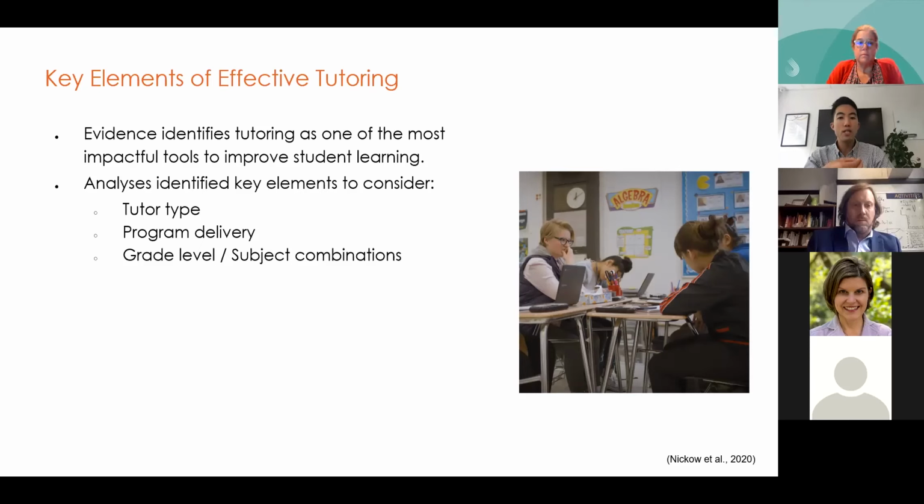So the evidence points to a few key dimensions along which tutoring programs can vary that contribute to the overall efficacy of the program. The first is tutor type. What I mean by that is, who does the tutoring? What kinds of training does the tutor receive? Is the tutor paid or not? The tutor type seems to affect efficacy.